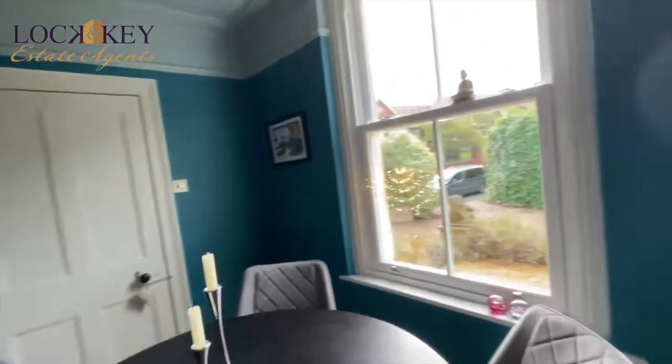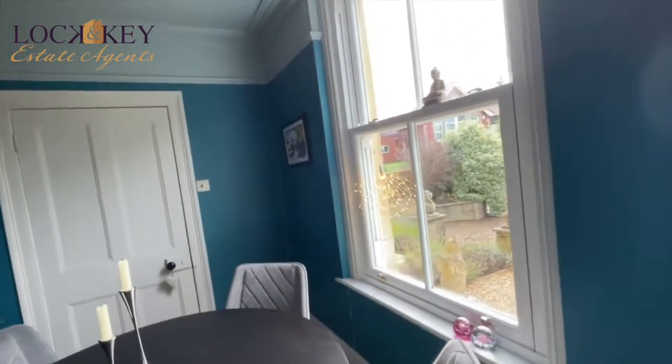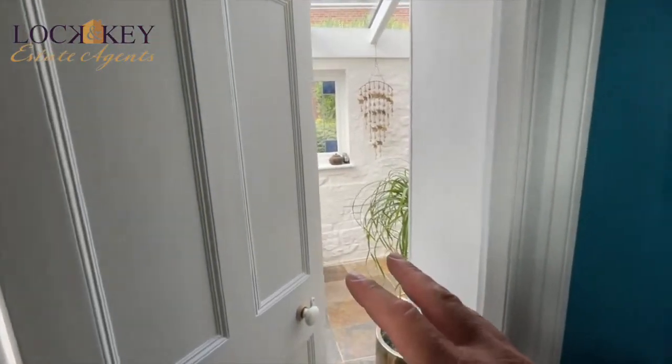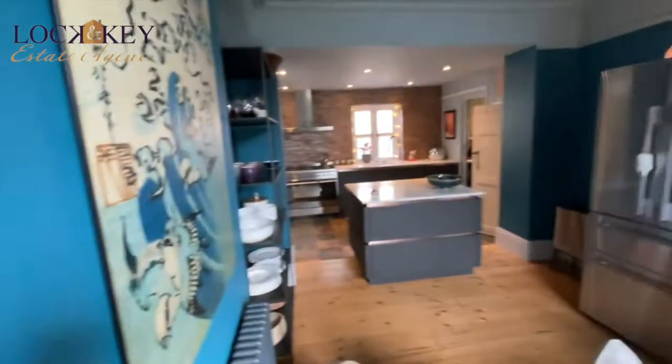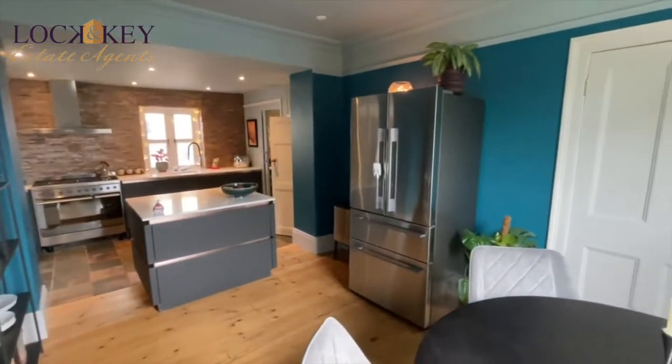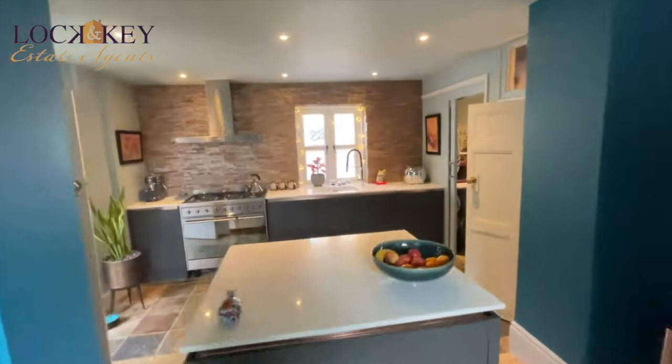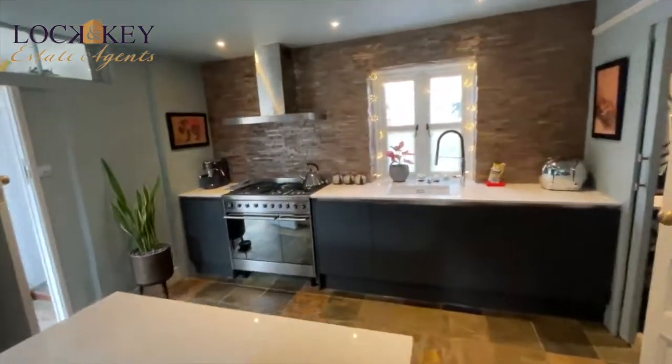I'd just like to show you the angles. And there is another door which I just want to open. I'm not going to go in that way, but I just wanted to show you it opens that way as well, because we've got a garden room to have a look at as well. So out we pop through, come back on ourselves.